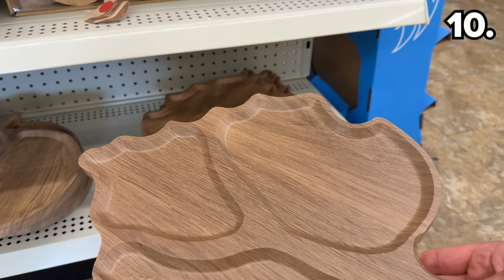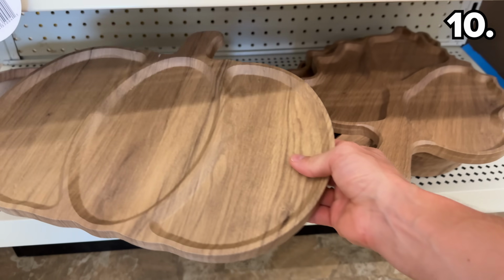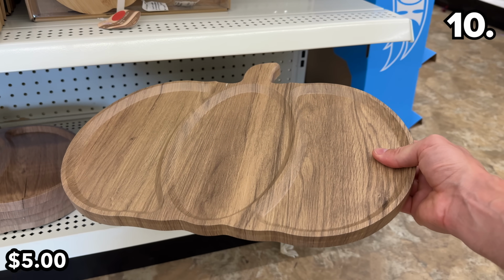Which brings me to these charcuterie ready serving boards, where based on the composition, I feel as though the $5 price is justified for either the leaf or pumpkin design that I picked up.